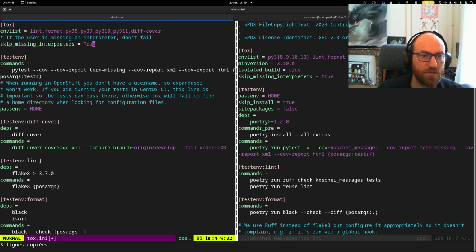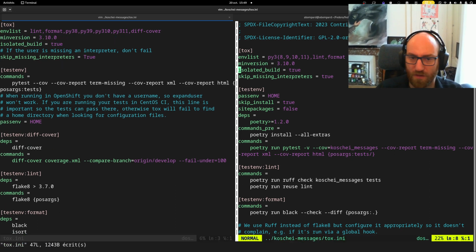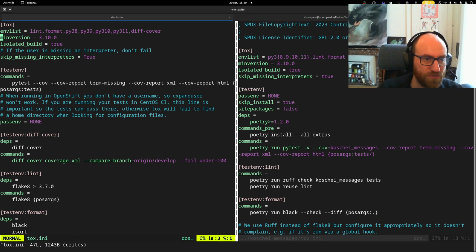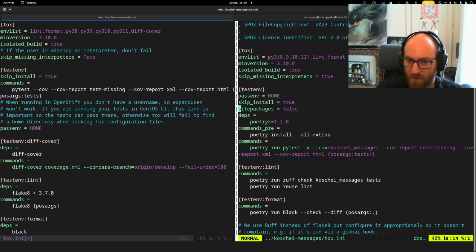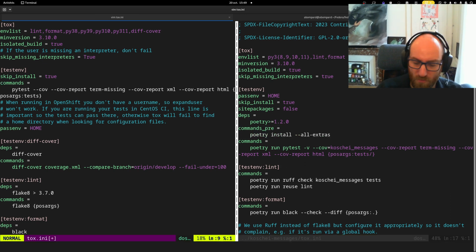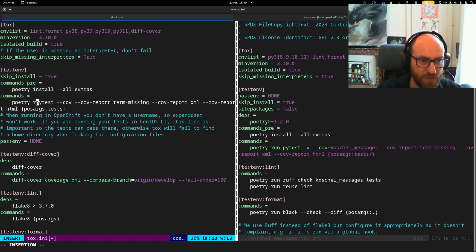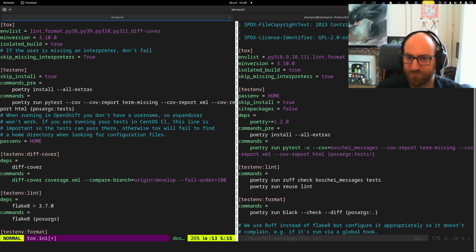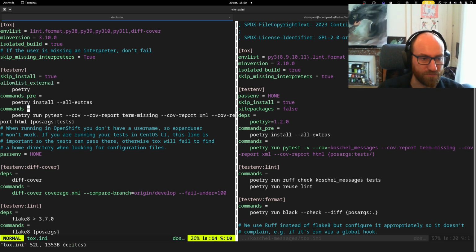That's something that is necessary for Poetry to have the isolated builds feature on. Okay, skip install is also useful for Poetry because it doesn't need Tox to do its own install, and we're going to do it separately. So before the commands, we're going to run poetry install, and we are going to replace this command with poetry run, which makes it even longer. But I mean, that's how it is. Okay, and we need an allowlist external for this Poetry command, so that it can pick up Poetry from the system. Okay, nice.